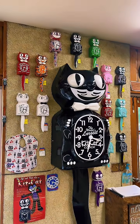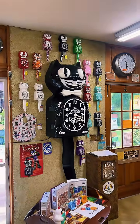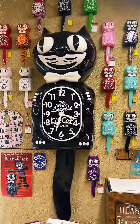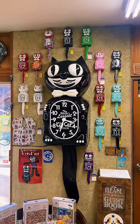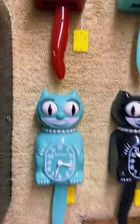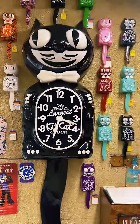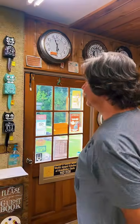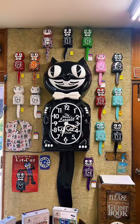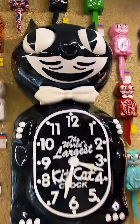Here are all the Kit Kat clocks, including the world's largest Kit Kat clock in the center of everything. Yeah, it's magic. You got some with eyelashes and pearls, some that are just normal. Those are the ladies. You can get pink ones with bow ties or lashes and pearls. There you go. This is a shrine. This is this guy and all of his kids. The big kitty and his children.